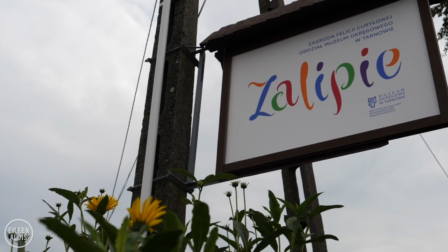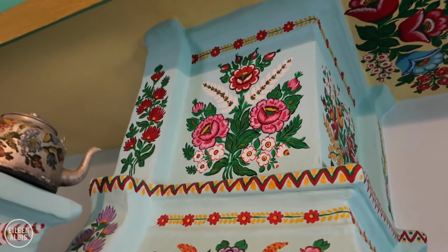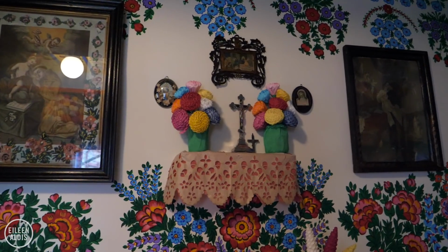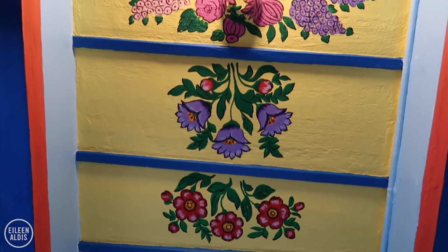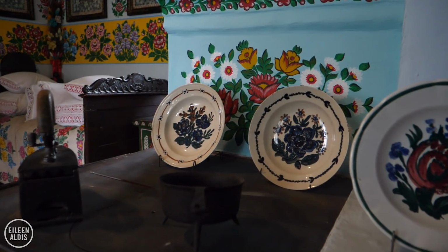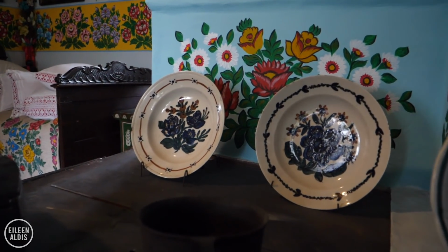We're inside the house now that kind of started it all as far as painting flowers here in Zalipie. This is now a museum, but it's the former home of a woman named Felicia Sulova. One of the things I love most about this style of folk art painting is that these flowers are not based on anything that comes from nature. They come from the artist's head. So you can't look at this and say, oh, that's a tulip or that's a daisy. These are just flowers that are born from the imagination of the artist, and in this house, born from Felicia's head.